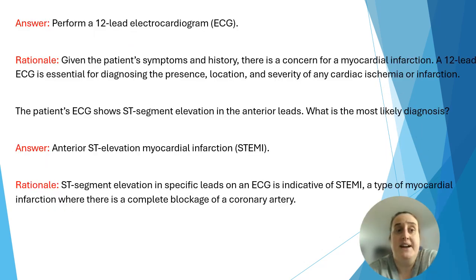So basically, the answer would be to perform a 12-lead ECG. Given the patient's symptoms and history, there is a concern for a cardiac event occurring with the heart. A 12-lead ECG is essential for diagnosing the presence, location, and severity of any cardiac ischemia or infarction. The patient's ECG shows ST segment elevation in the anterior leads.